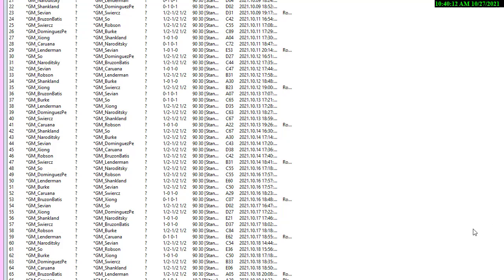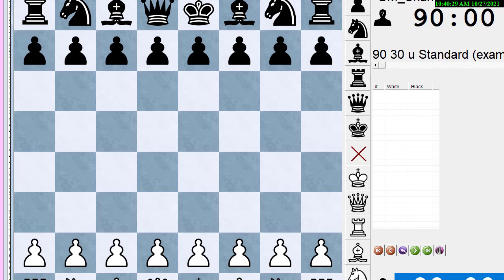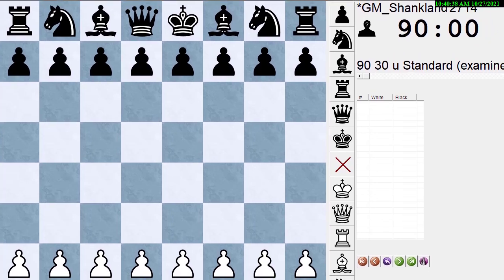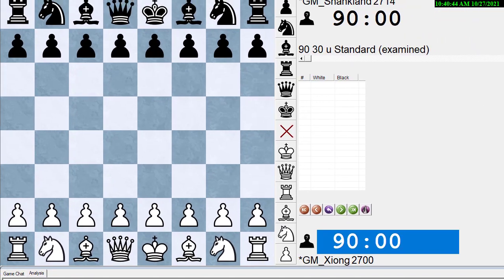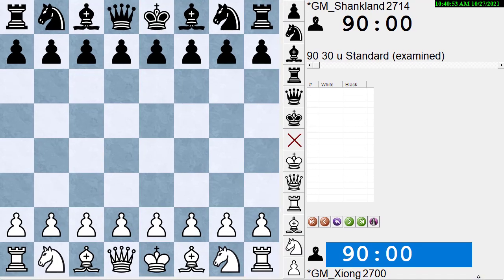All right, so let's pick a random game. Let's see, today is the 27th of the month. So let's see what game number 27 is. We've got to bring up my Examine US Champ 21% 27. All right, we've got Zhang against Shanklin. Okay, let me center the board here so you can see it on the video. Going to make the board a little smaller. Okay, we're getting there. All right, so we've centered the board.